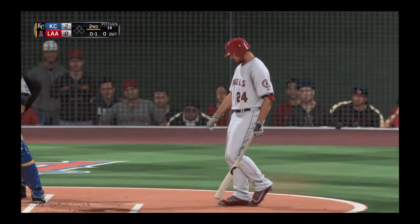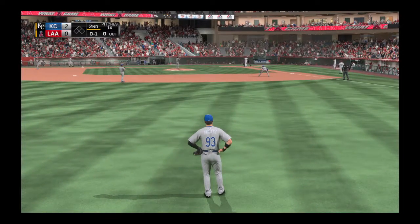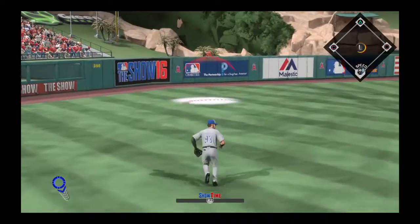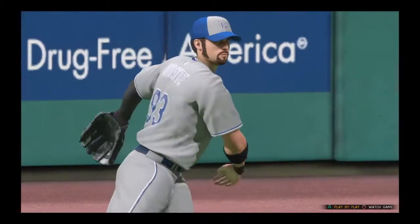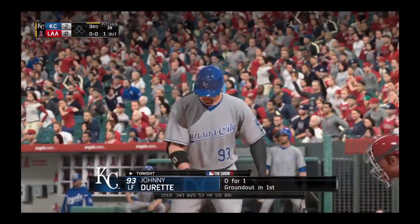C.J. Cron will stand in here, and like so many others, hitless in the shutout last night. You know, guys, we all know that those kind of games are going to happen in this sport. It's a tough game out there, no matter who you are. But the good ones are able to put that day behind you and focus on the next game. Now that we have a chance, let's take a look at the defensive alignment for Kansas City.